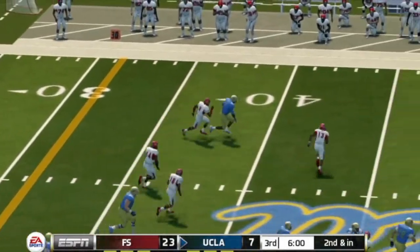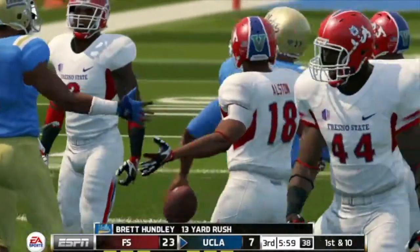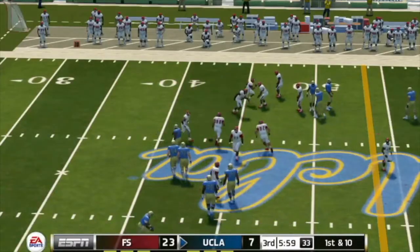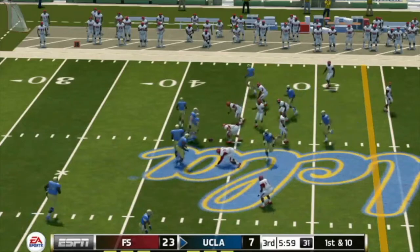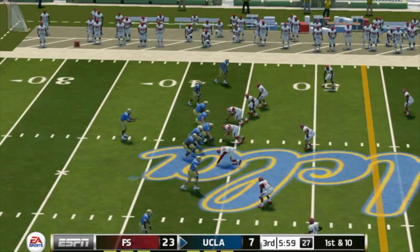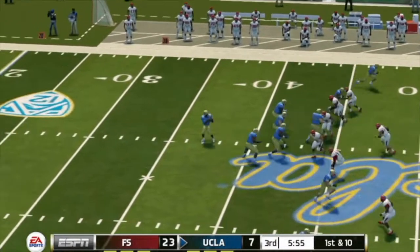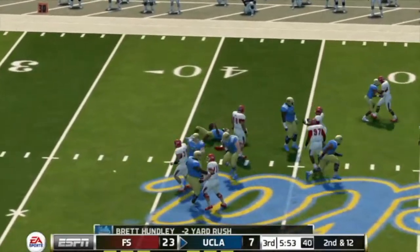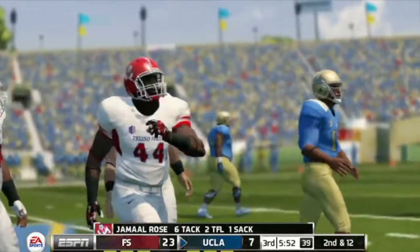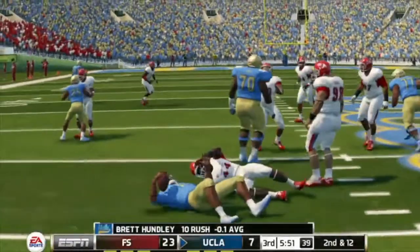Big opening. Gains his way to the 43-yard line. First down. There was a little bit of running room, but once the defense had sized up the play, it closed in a hurry. It'll bring up second and 12.